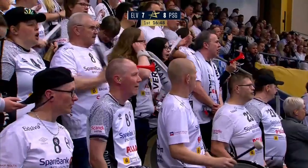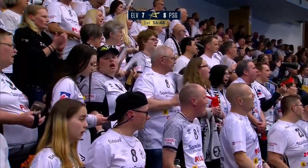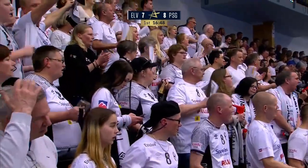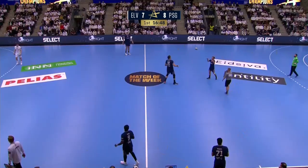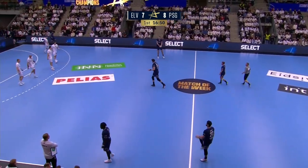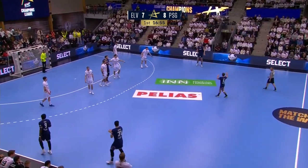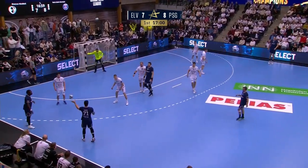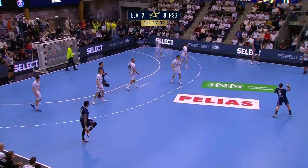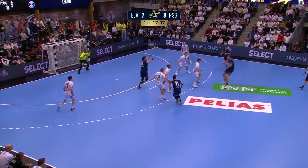So everything the fans could have wanted from this game being delivered so far, and almost the entire arena on that side on their feet, really enjoying this contest so far and doing what they can to get into PSG's head. Raul Gonzalez not looking too comfortable so far. On paper, probably seen as one of the bigger mismatches. And that's what you get when you have PSG finishing in third place in what was a brutal Group B. And Elverum finishing sixth in Group A.